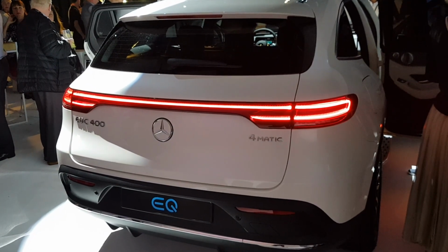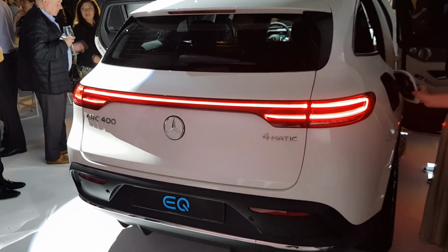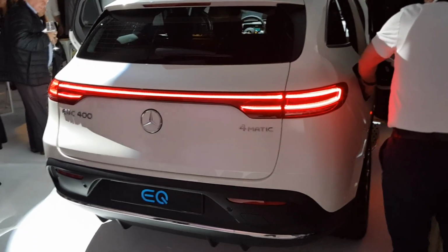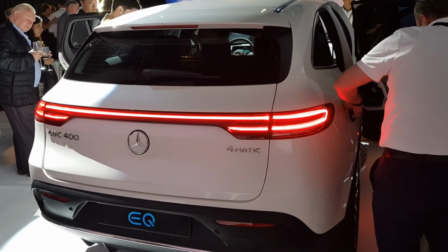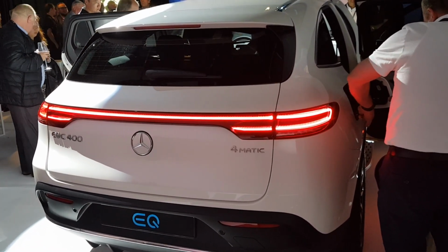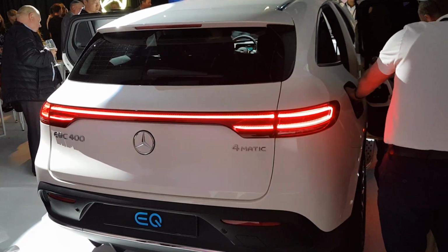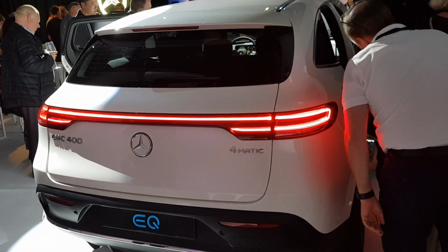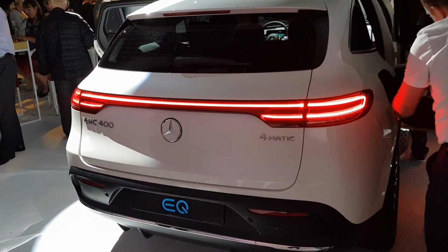Alright, so we've got the rear of the car. This is the EQC 400. Apparently most of it is actually just a GLC. It's got dual motors, 150 kilowatts front and rear, so you've got 300 kilowatts altogether, and it's got an 80 kilowatt hour battery. I think 85, something like that. And it's obviously four-wheel drive because it's got the front and the rear motors.